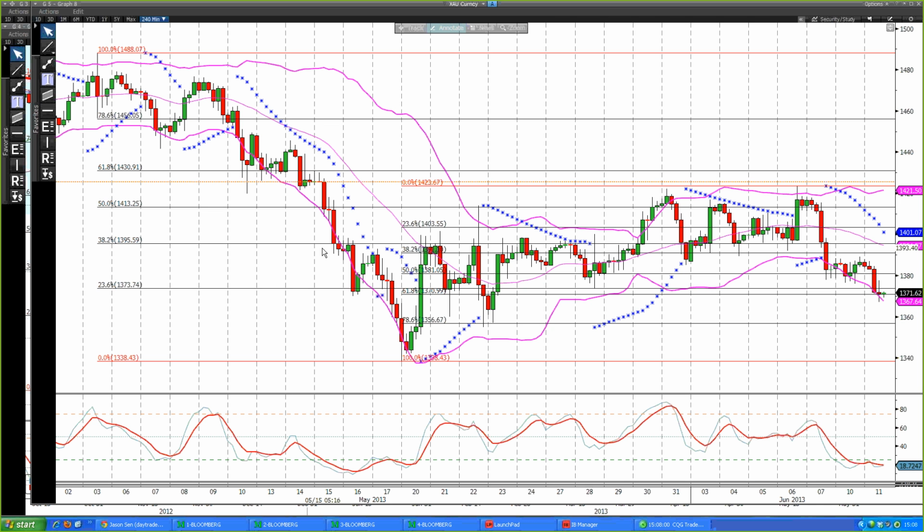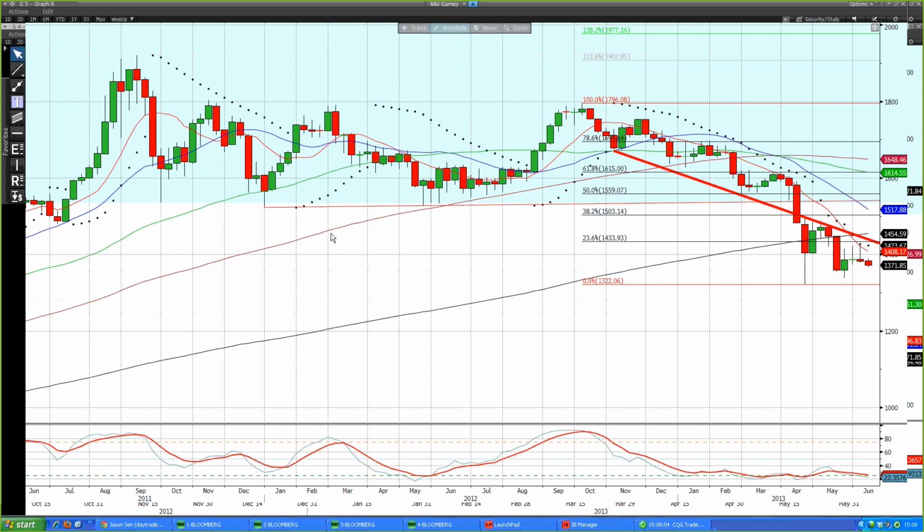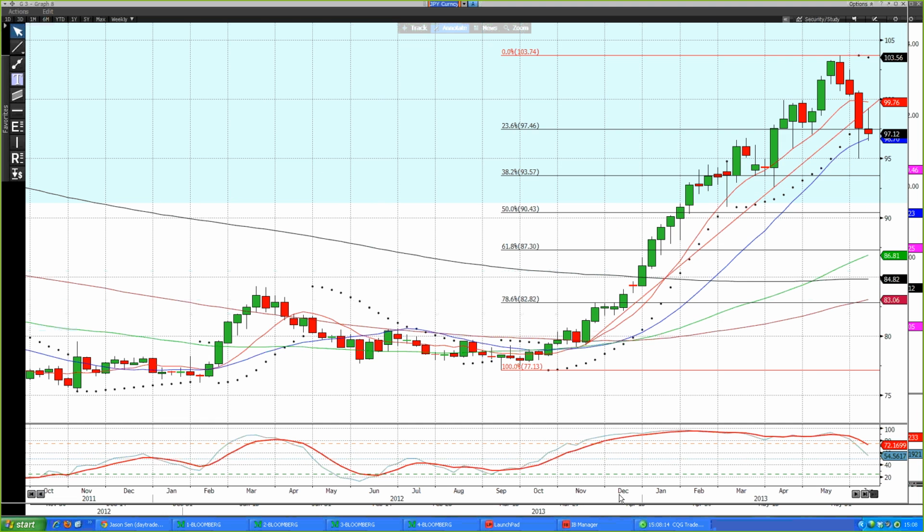Should we try the dollar yen? If anyone's got any interest in the dollar yen. It's worth looking at the weekly chart just to start off, remind us what's happened. Obviously, we've had a huge rally up for all of this year. Topped out at 103.74.